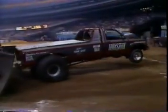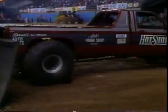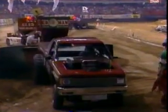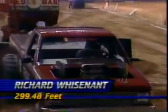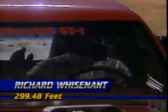But the front end comes up. Balance changes. And the balance transfers not nearly far enough. 299.4 feet. So Mike Stowe with the full pull picks up the win. Absolutely. And that's the way a class ought to be. One good full pull. That's just all in all good action around.